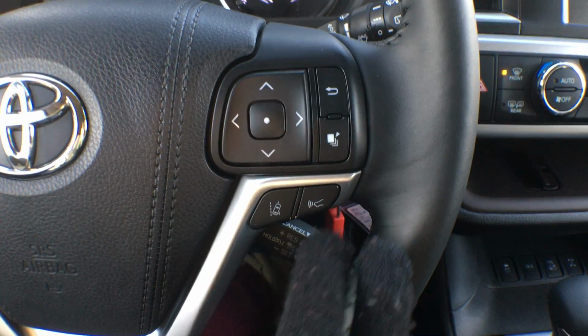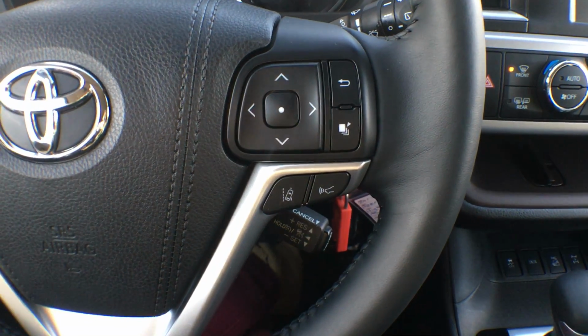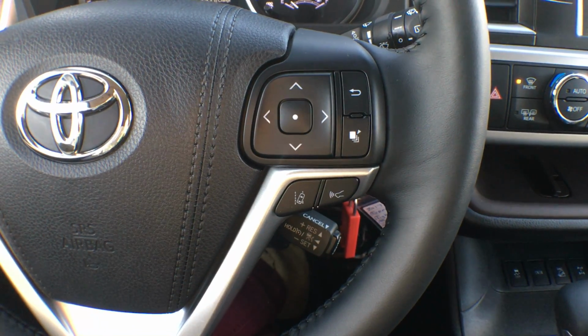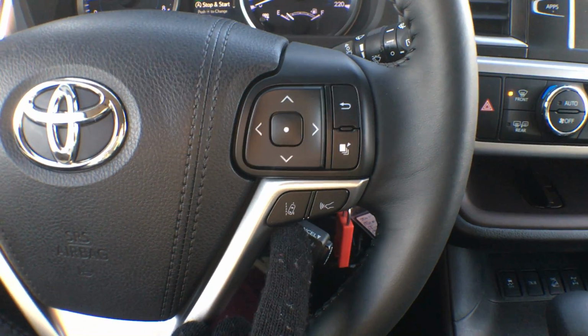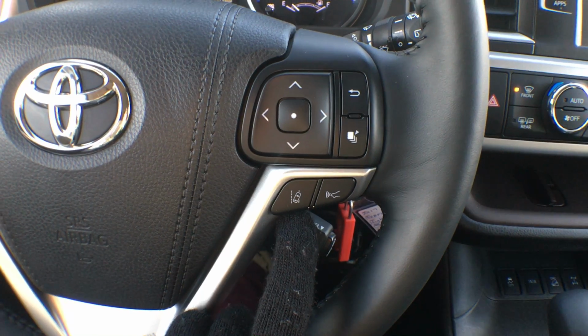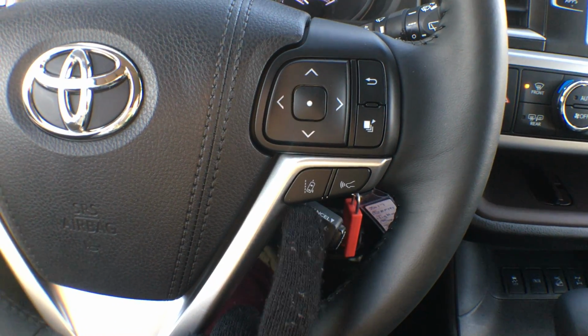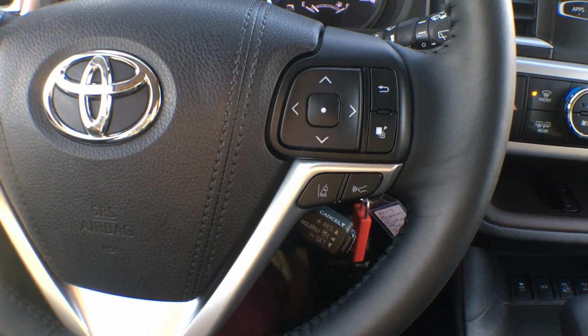Just underneath that, these two buttons here are part of our Toyota Safety Sense, which also the automatic high beams falls under as well. So to give you a quick little explanation as to what these do, this one here is our lane departure alert with steering assist. So if you do start to drift out of your lane without noticing, your car is actually going to alert you that you're doing that. It's going to take over your steering and bump you back into the lane that you're supposed to be in, hopefully to prevent unwanted collisions.